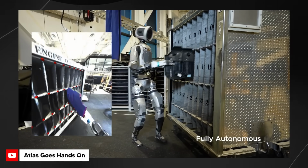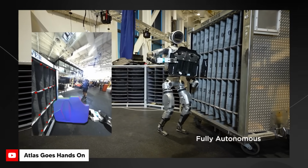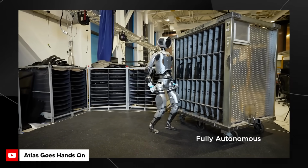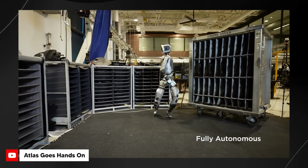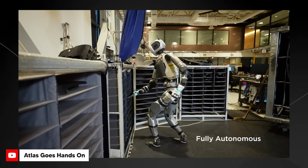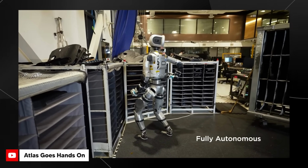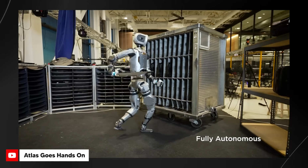And the autonomy here highlights Atlas's ability to carry out repetitive and potentially dangerous tasks safely and efficiently on its own. Now, of course, the engine covers, these are the components that Atlas is tasked with moving. These engine covers are often heavy, bulky, and awkwardly shaped, which makes them challenging to handle, especially with precision. And this highlights Atlas's capability to manipulate large, unwieldy objects with care, which is a critical skill in industrial environments.